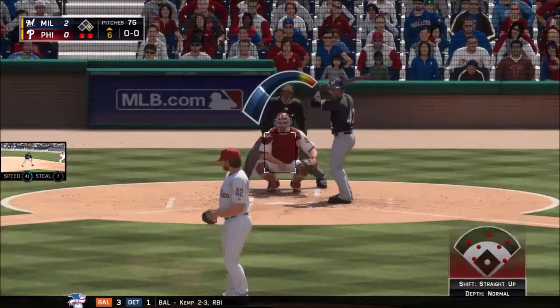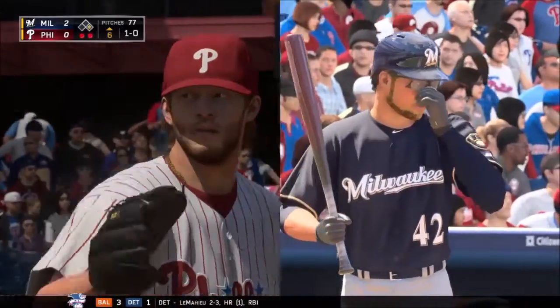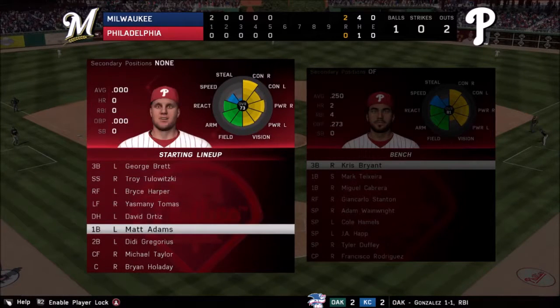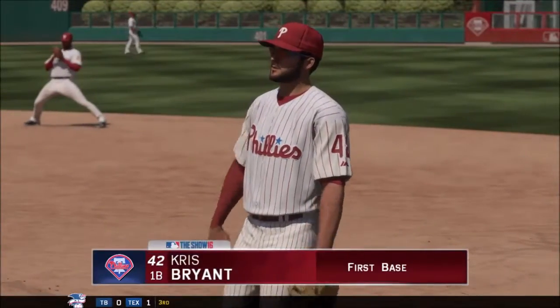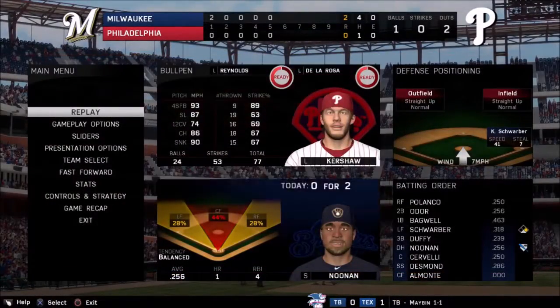Tom Noonan stands into the box. He's 0 for 2 so far in this one. And they'll start things out with a changeup here, but this is a bit too tight. It's ball 1. Chris Bryant is going to come on as a defensive replacement now as he takes over at first base.